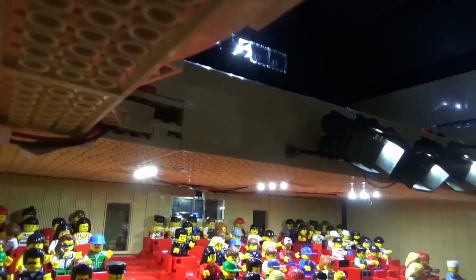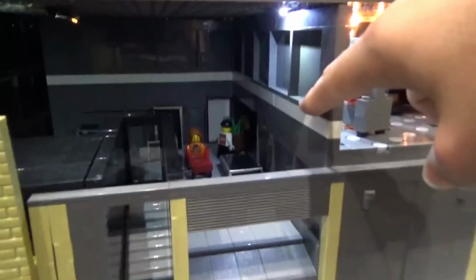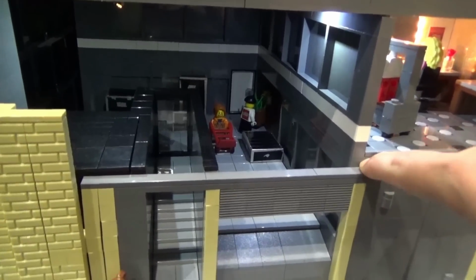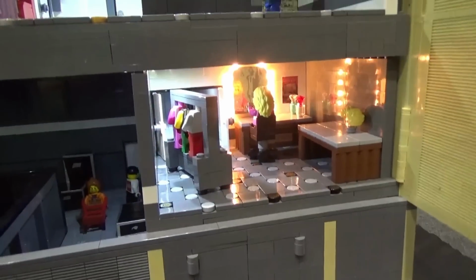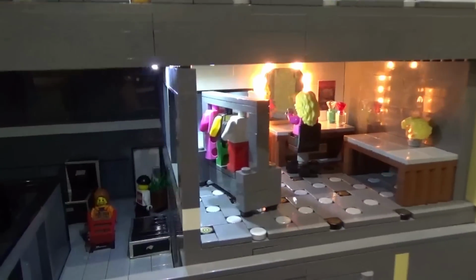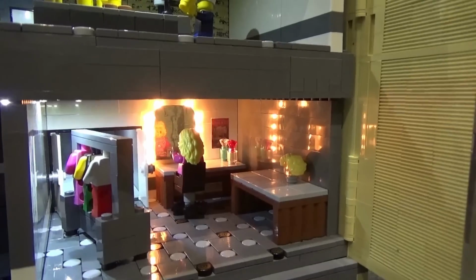So now, if we move on to the backstage area here. We have some loading crates in there with silver vinyl on the edges of the moving crates. That looks really cool as well. And over here, we have the main star's dressing room with a clothes rack, two desks, a chair, and a mirror with lights around it.